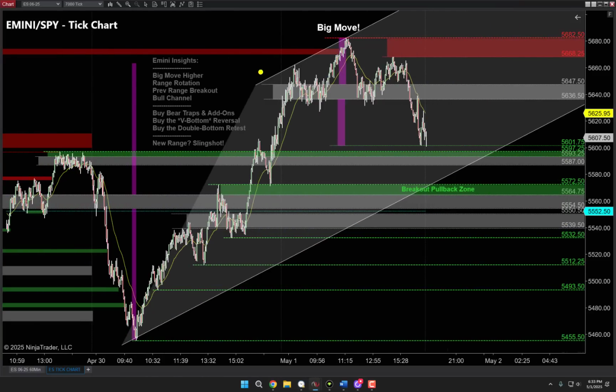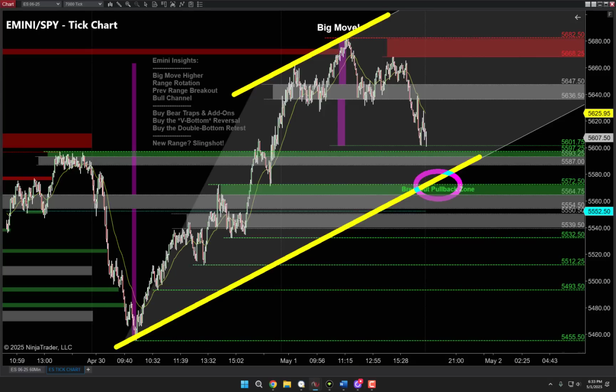Combine that with this beautiful channel off the highs, off that low, and my goodness, that is a gorgeous area right there to pick that perfect pullback. Now, let's face it, we may not get that far down. This range rotation just completed here on the S&P and the NASDAQ. We may end up running higher here.